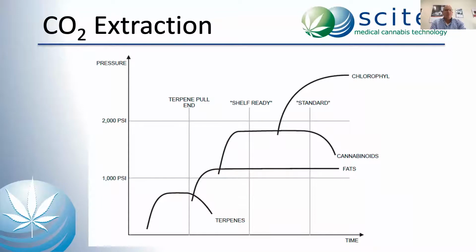Your key CO2 extraction parameters are pressure and time. By adjusting your main CO2 extraction pressure, you can obtain a rough level of selectivity between terpenes and cannabinoids. Some CO2 equipment manufacturers market shelf-ready oil as a key benefit of their systems. It is worth noting that any CO2 extractor with good pressure control can produce such oil. It simply means you stop your extraction before most unwanted byproduct is extracted.